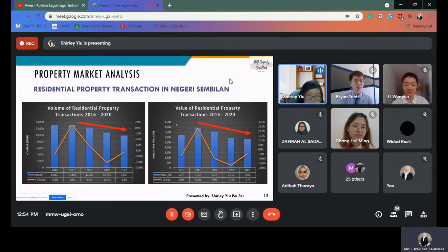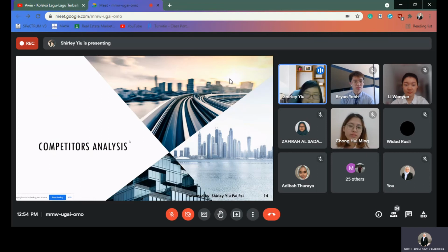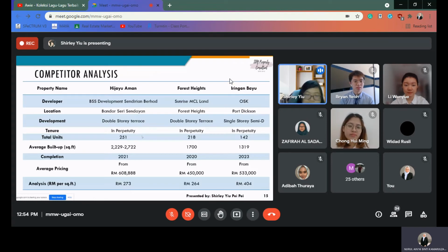Moving on to the property market analysis, this slide is about the residential property transaction in Negeri Sembilan. These two graphs show the negative trend of volume and value of residential property transaction from 2017 to 2020. For the commercial property transaction in Negeri Sembilan, the graph also shows the negative trend of volume and value of the commercial property transaction from 2017 to 2020. Then we will see the competitor analysis. There are three main competitor analysis for our proposed development, which are the first, Hidayu Aman, second one, Forest High, and the third one, Ilingan Bayu.